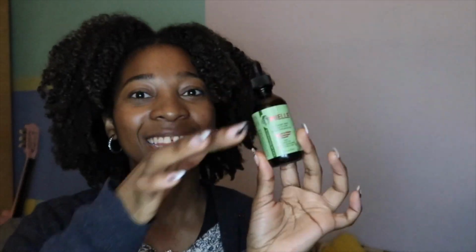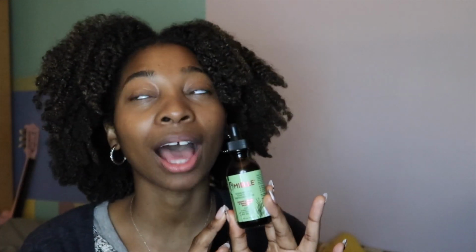It works so well. It basically targets the scalp and it nourishes your scalp to stimulate growth, and that's so important. The one I really recommend, my favorite, is the Mielle Rosemary Mint Scalp and Hair Strengthening Oil. Guys, I first heard about this on TikTok and I was like, okay, the hype is real, I believe it.